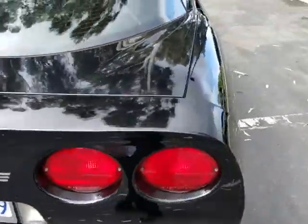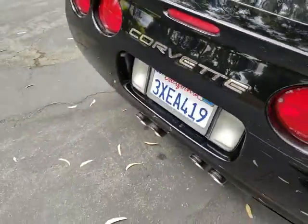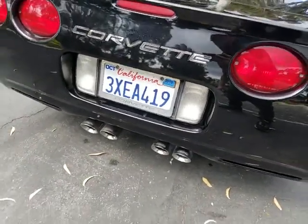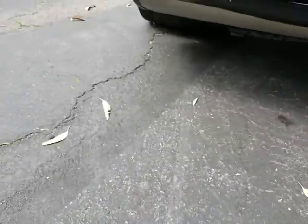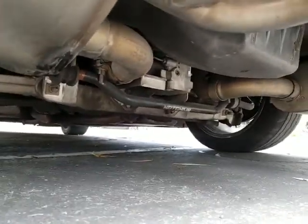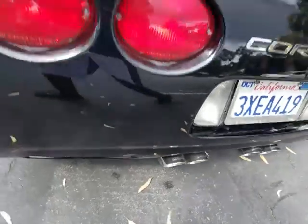The rear bumper cover looks very good. It's got the Corvette lettering in the back, which I like. Current California registration, October 2019. It's got the Corvette license plate frame. As you can see, it has a Corsa exhaust upgrade, which looks pretty nice. And it sounds good. And as you can see there's a Hotchkiss sway bar in the back. Upgrade.